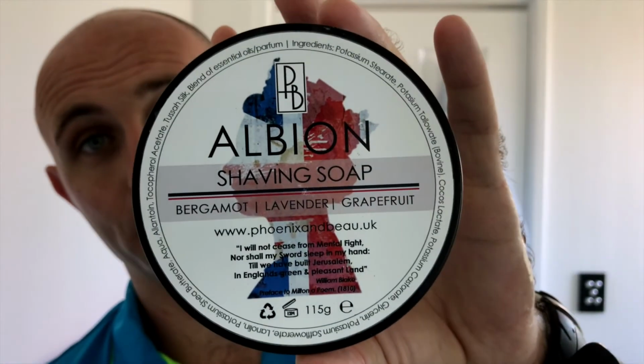Right, soap. Give that a quick rinse. The soap was Phoenix and Beau Albion, which really is an outstanding scented soap, but performance wise, Phoenix and Beau are up there with the best in the business, in my opinion. Kerry over at Phoenix and Beau also has great customer service. He's always quick to reply to questions and so on. If you've got any issues with orders or anything like that, just get in touch with him. He's a really nice guy.